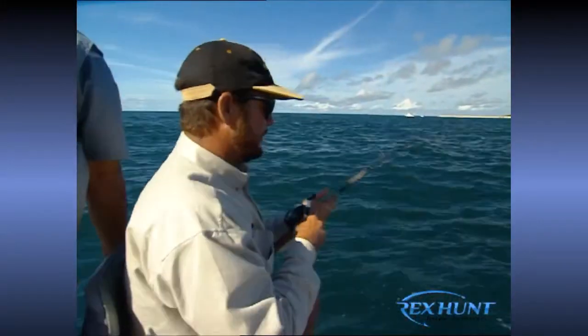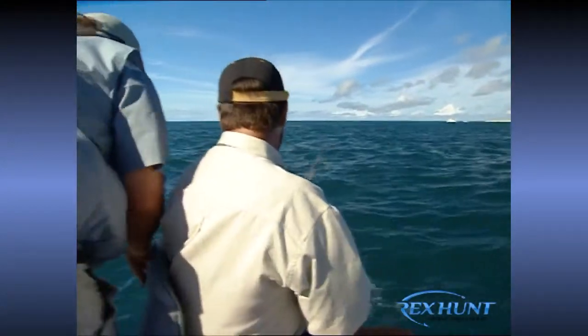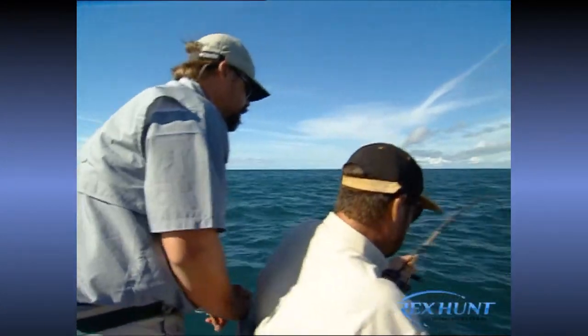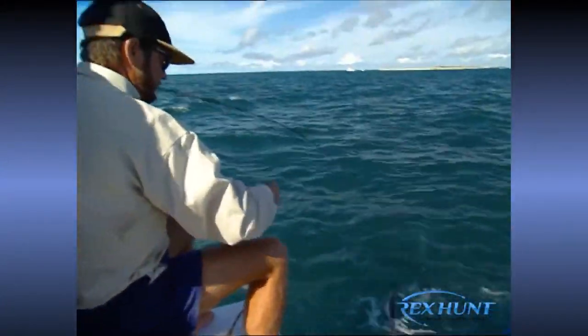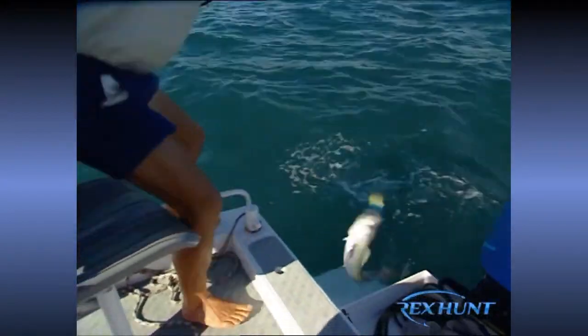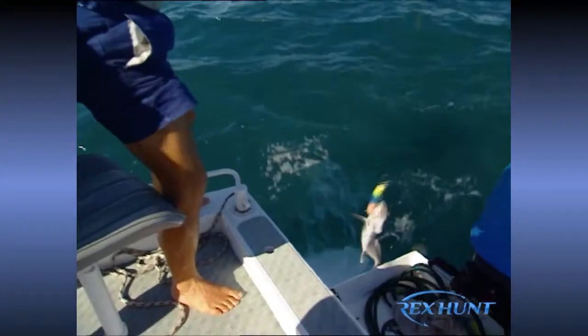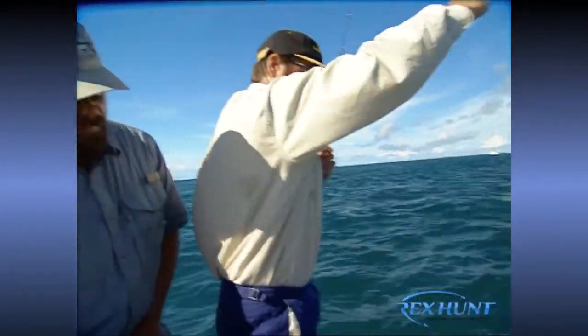Got a little macko here, Steve. Yeah. Oh, yeah, he's all right. You want to keep him for dinner or what? I think the boys want to do something with him. Right. Lots of toothies on these. Yeah, oh, well, that's a start. First Spanish mackerel. Hopefully the first of many. First one for the day.